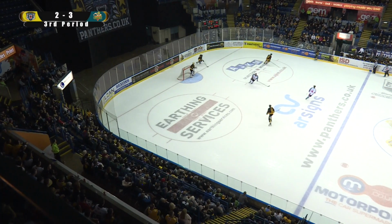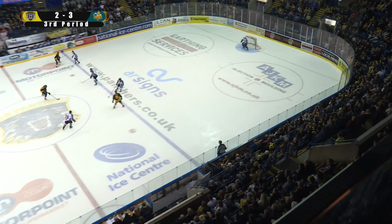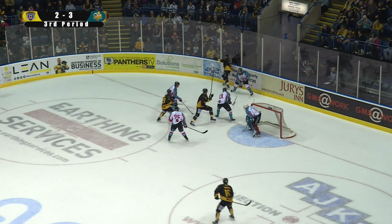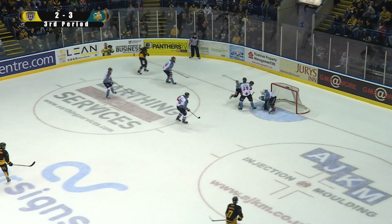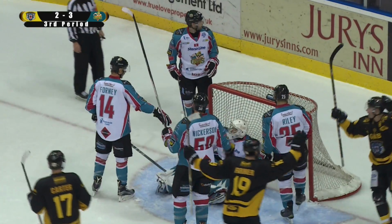Control it behind the 6x4. Demon throws a fluttering disc into the end boards there. Nickerson met him up. Farmer forces it for Eric Lindhagen. He's going to sauce it back for number 19. Then he sends one in. It's almost in the goal, but it's not. Jackson Whistle gets in there.